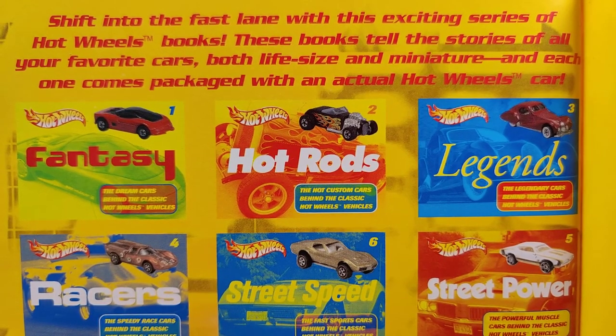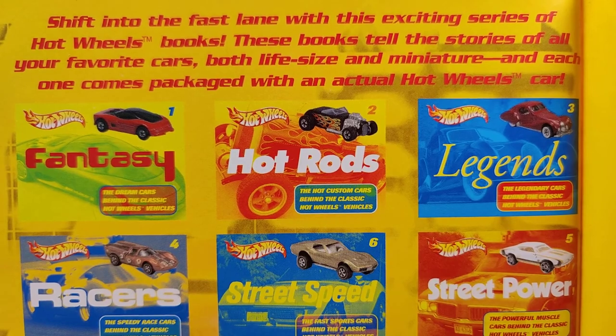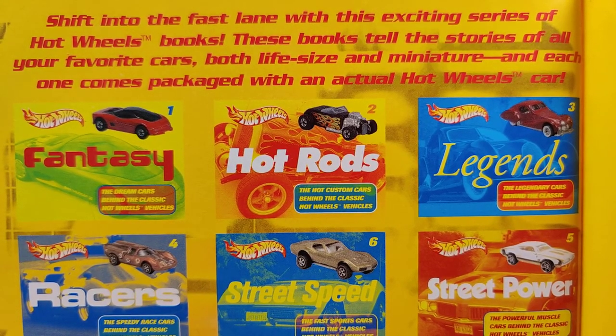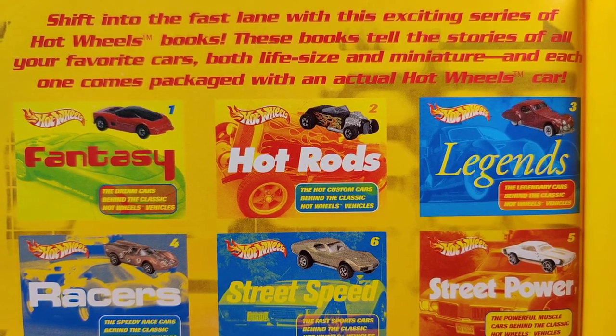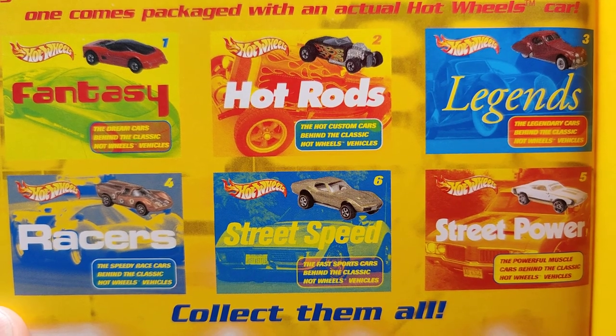Shift into the fast lane with this exciting series of Hot Wheels books. These books tell the stories of all your favorite cars, both life-size and miniature. And each one comes packaged with an actual Hot Wheels car. Collect them all.